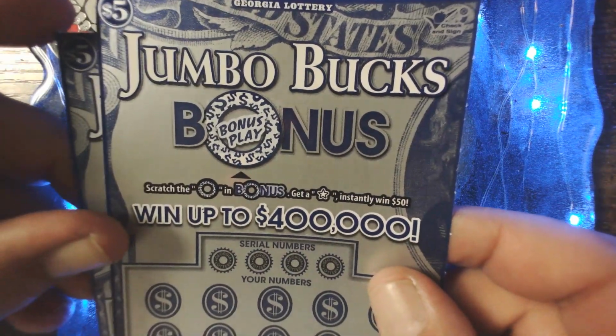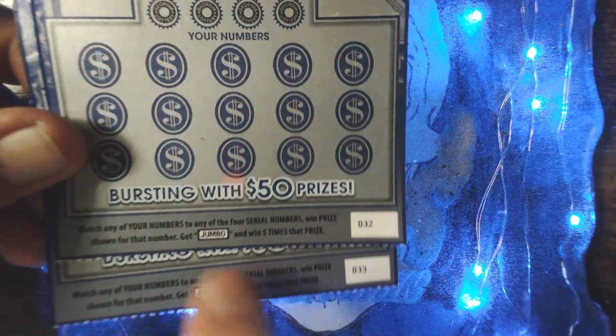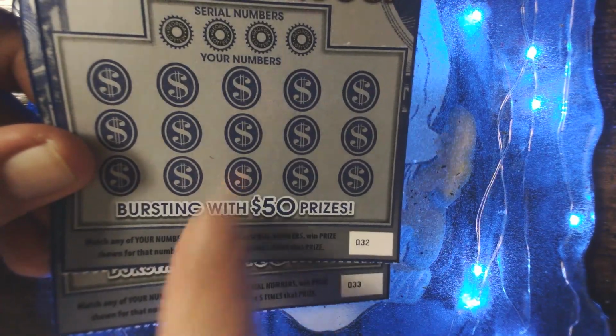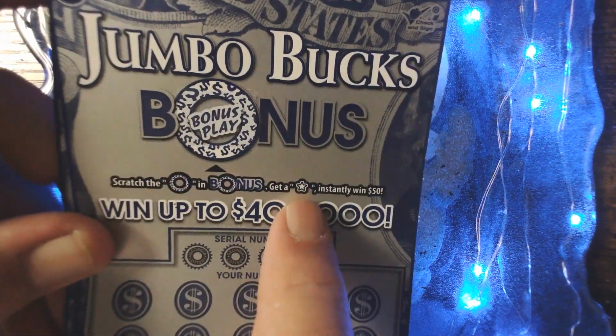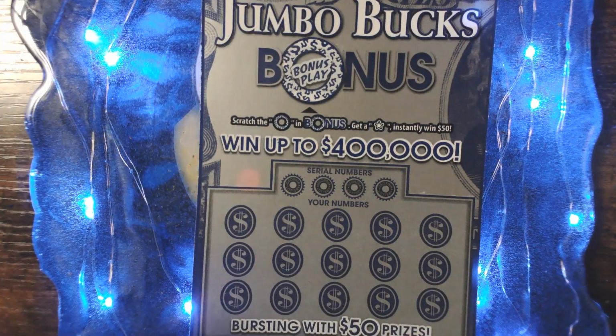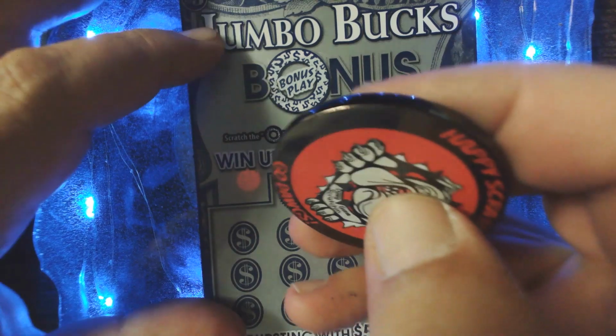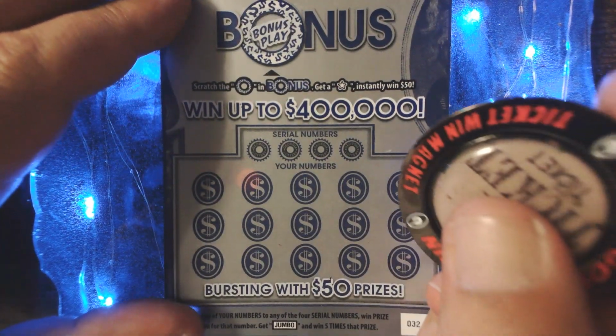On these Jumbo Bucks bonus, we got tickets number 32 and 33. All we're looking for is that jumbo symbol down here, and match your numbers. We have a bonus area right there. We get a star, we win 50 bucks. Go back to the full coin for this one. All right, ticket number 32.